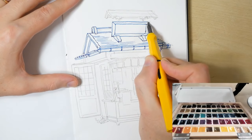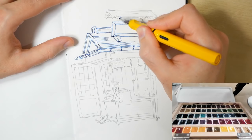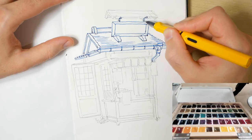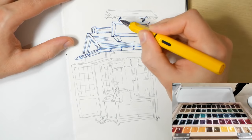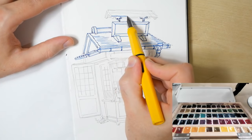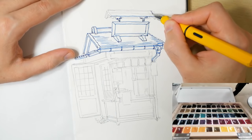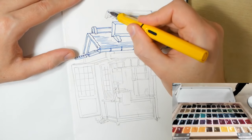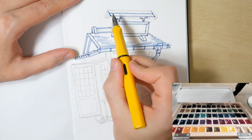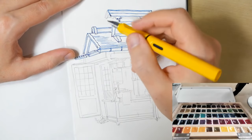Okay, the reason I'm using a fountain pen is that I like multiliners, like the 0.5 multiliner from Copic. But the problem with multiliners is that you have just black. There are some gray ones, but they are not really nice. And there are some blue ones, but the color is really garish. So you don't have any choice of ink, really.